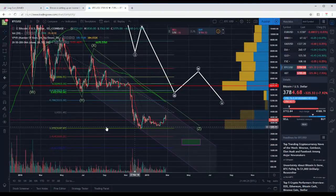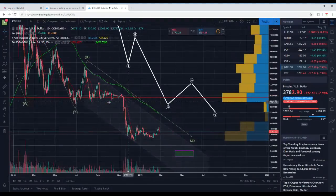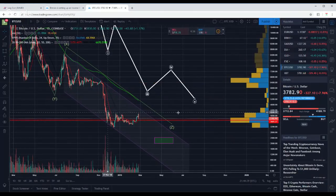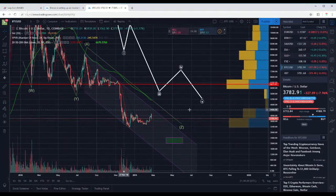And if you look at this, this is also prime location for this count to finish down here. So it is very, very technically valid just on the couple of fib levels that I pulled. This is not out of the realm of possibility. But as far as I'm concerned, this count is much less likely here, this WXYXZ as a bullish scenario. But that's basically going to be it for me with the Elliott wave analysis.